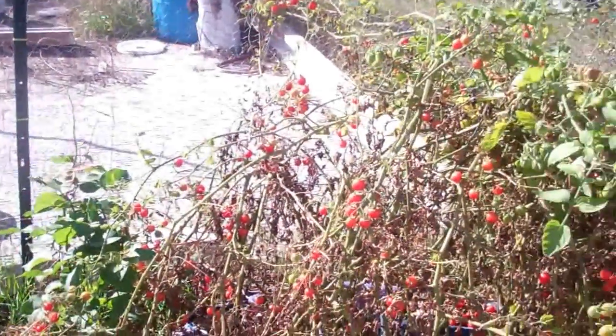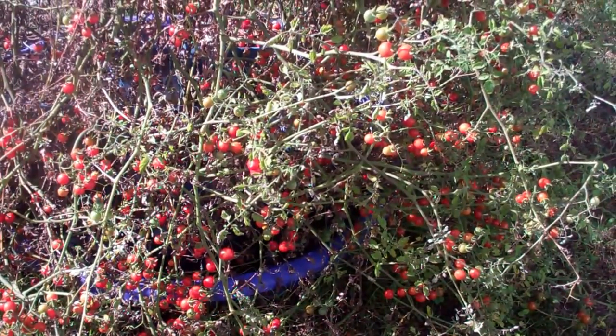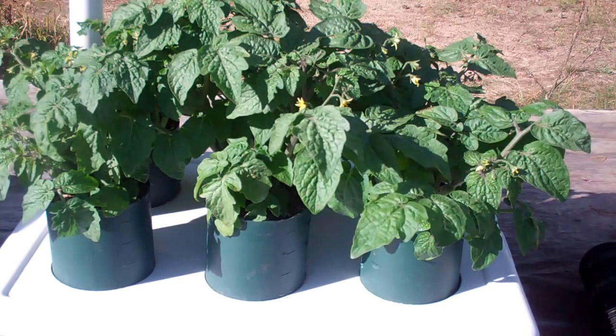I mean, they're dying out finally, but look at the tomatoes. Unreal. I mean, I have picked them, picked and picked and picked them back. They just love growing in the kiddie pool system. Let's go take a look at the pop bottle garden. And then you got this pop bottle garden, which I built this year.